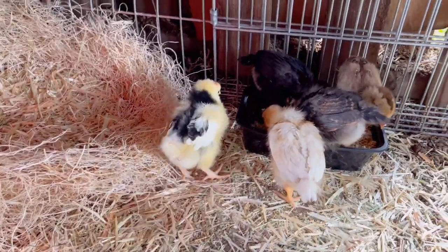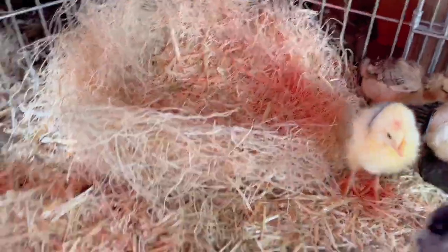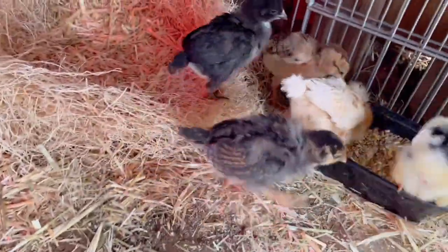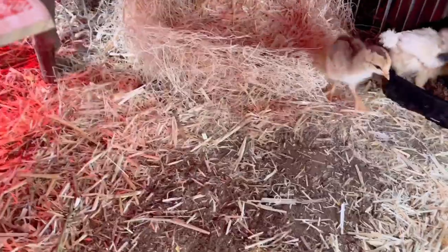So here are my little chicken nuggets, and here's their water, food, and then I made them a little tiny nest, and they seem pretty happy. They have a lot of room now to run, so yeah.